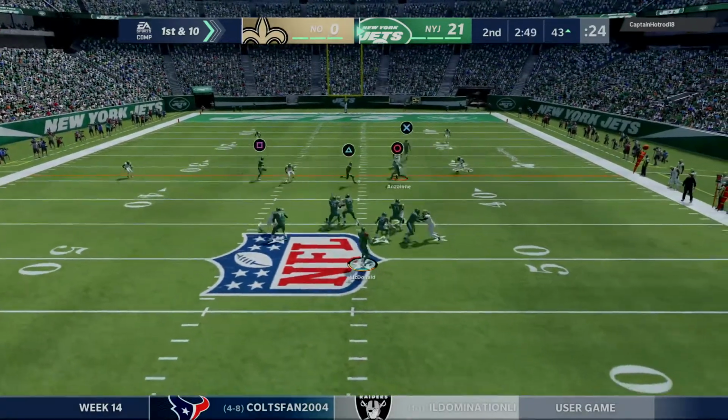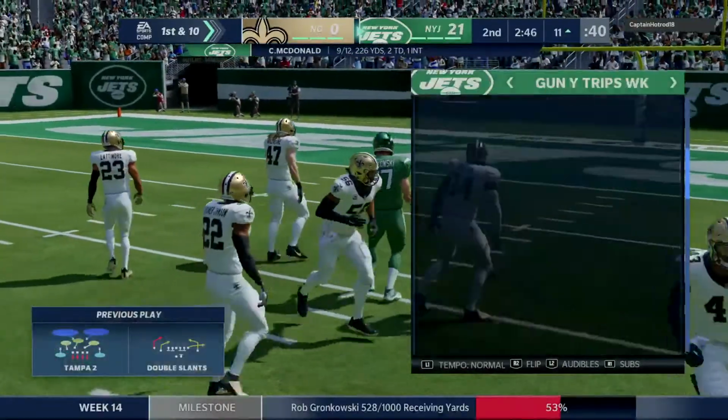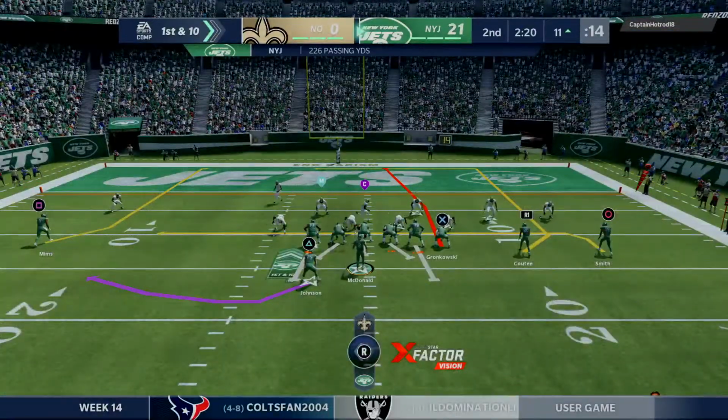From the gun, McDonald. He's got it complete to Gronkowski. And he gets this one inside the 15, just a yard or 2 shy of the 10. It's another first down on a big gainer there, 33 yards.